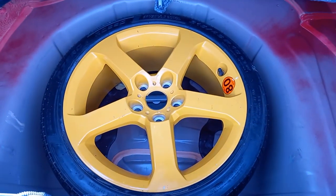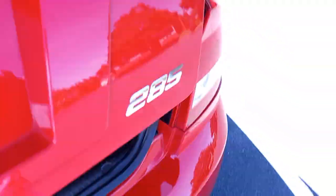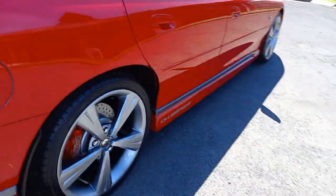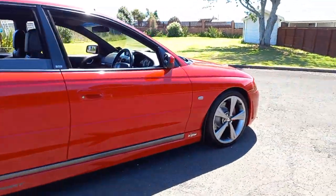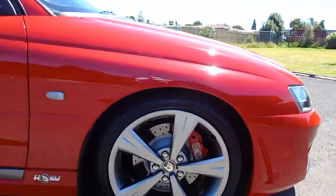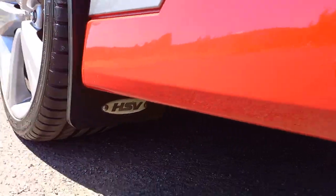There's your beautiful yellow 18-inch wheel, if you want to have a flat tire. But these things, rubber on this is perfect. These are 245 35 19s. All four, like I said, completely refurbished. Like brand new. They're like an anthracite sort of light grey. They're not your normal alloy. It even has your HSV mud flaps, which are something you do not see anymore. Very hard to find these.